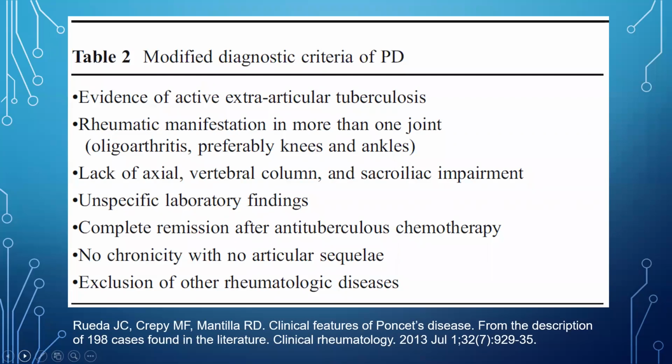That means rheumatoid factor and anti-CCP are usually negative, but there are some rare presentations of Poncet's disease with the presence of rheumatoid factor as well as anti-CCP. This disease should be completely remitted after tuberculosis chemotherapy, and as I mentioned before, there is no chronicity or articular sequelae. And especially we should exclude other rheumatological disorders which can mimic Poncet's disease, and the rheumatoid arthritis in our patient.